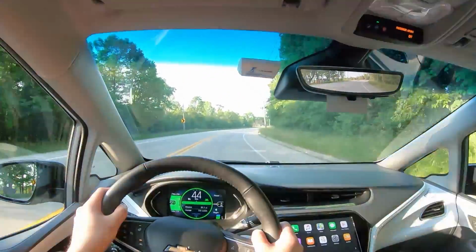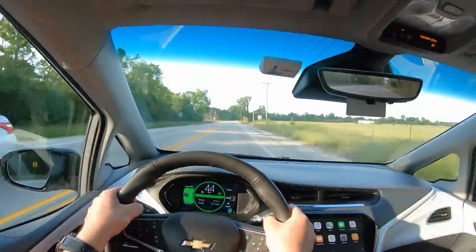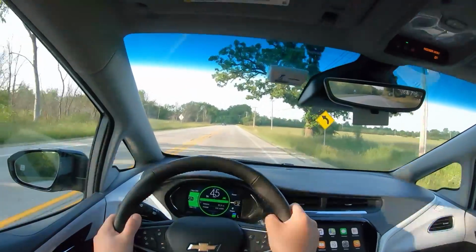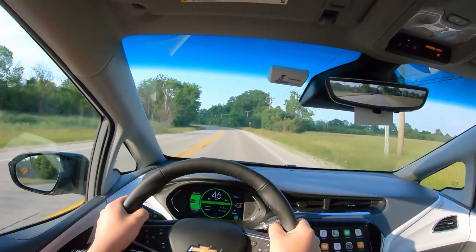Obviously, the Tesla Model 3 is going to be the answer for a lot of people. Some are like, why didn't you get that? Well, the Chevy Bolt is definitely more affordable. It is in a different price range than the Tesla Model 3, because they pretty much immediately pulled that cheaper version and it is more expensive now.